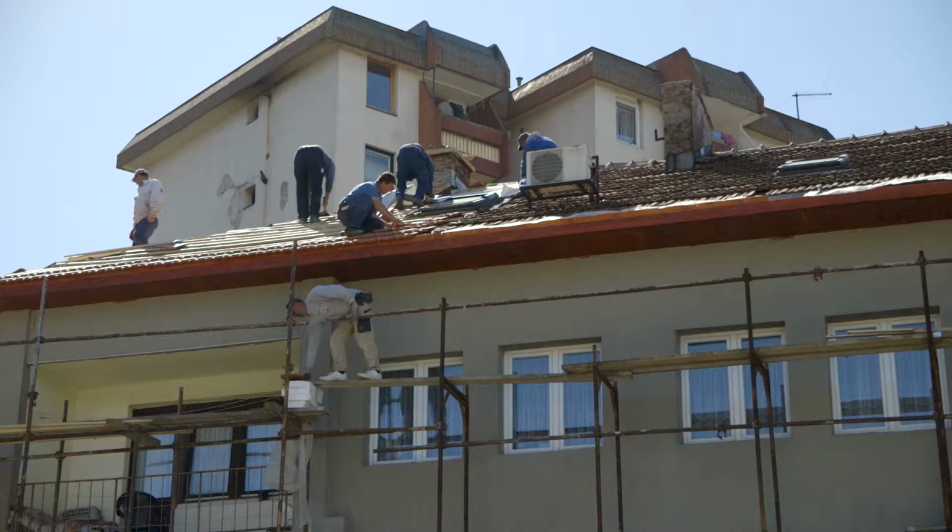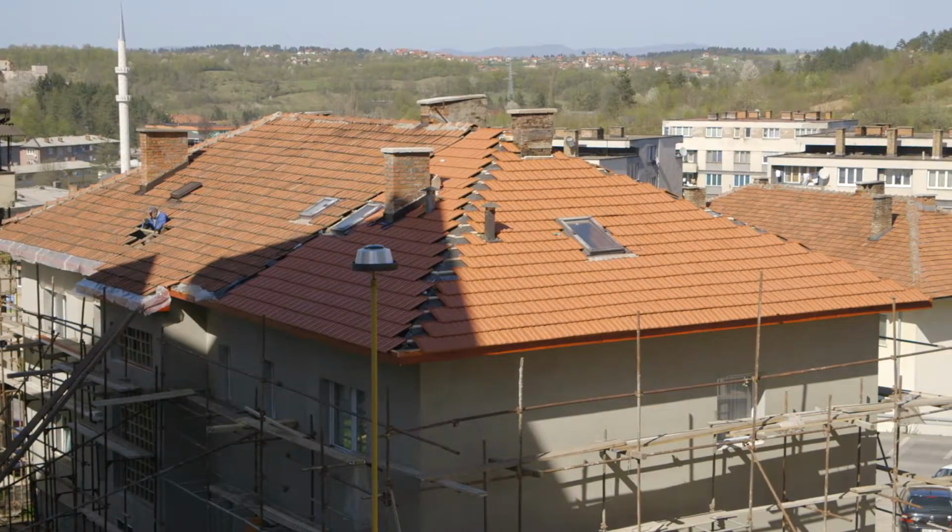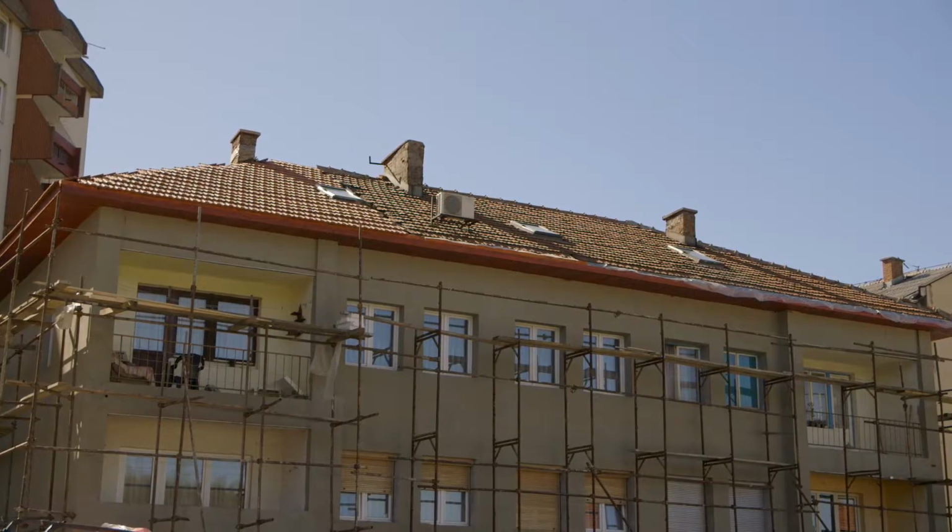In the space of just a day, one side of the roof has gone from this to this. No wonder they're looking forward to tomorrow.